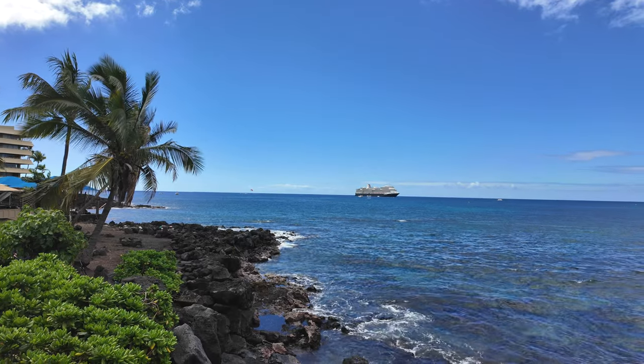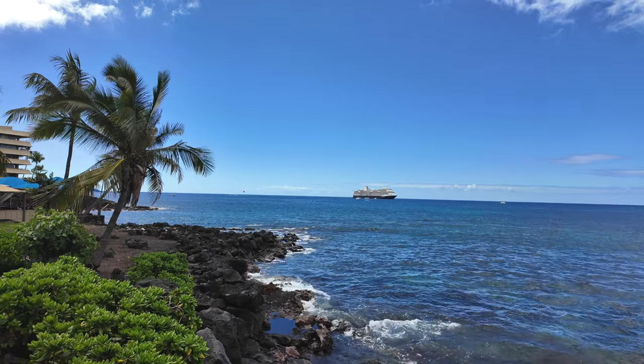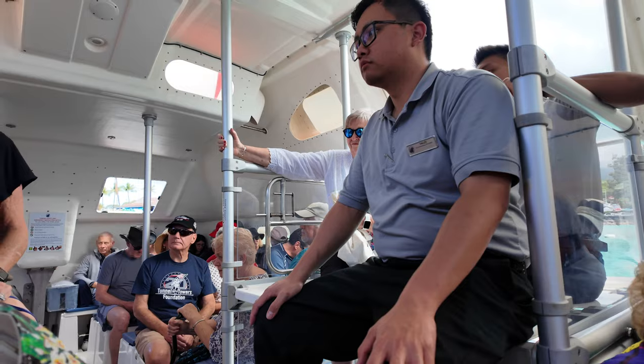Kona is a tender port, meaning that your ship will anchor out off the coast and then you'll have to take the lifeboats into shore. It's not a long ride, 10 minutes at the most. It's fairly easy, but if you're planning an excursion, you may want to give yourself a little extra time to get off the boat and get into shore.